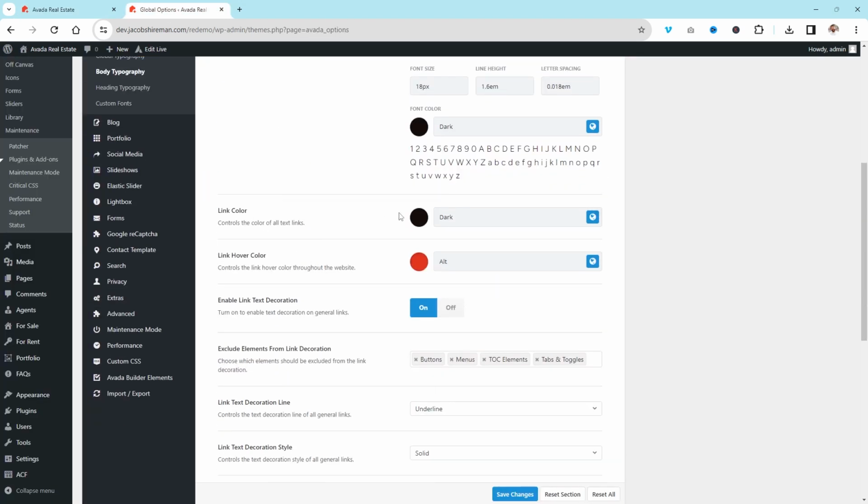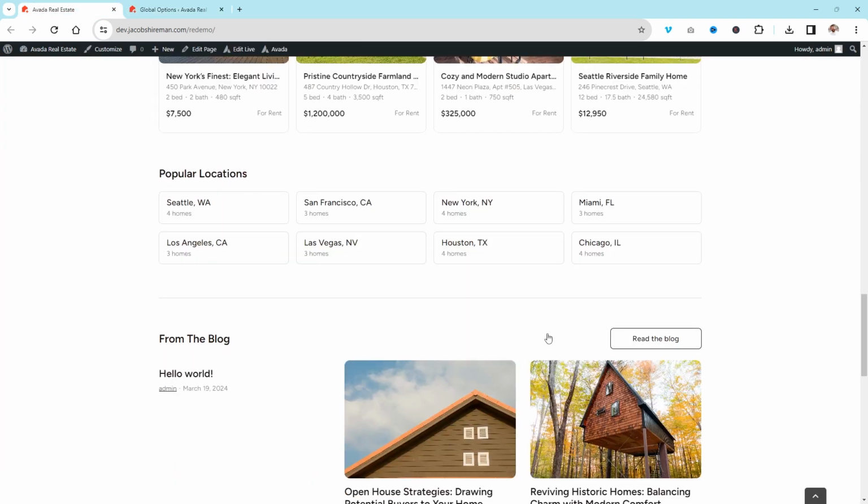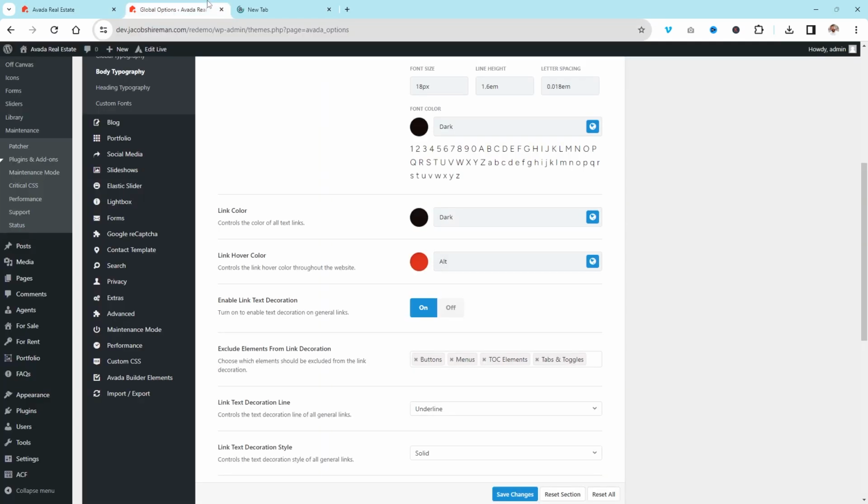So link color would basically be if you want the link to stand out. A lot of times we don't use that quite as much anymore, but you can. I like to use it sometimes so people know, like when you say, contact me by clicking here, here could have a different color. And then basically link color, that's what it would be. So if you want it to be the same as the body typography, you would just leave it the same. If you want your link hover color, you would change that as well.